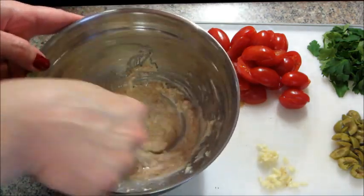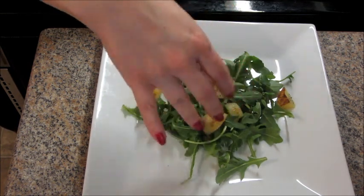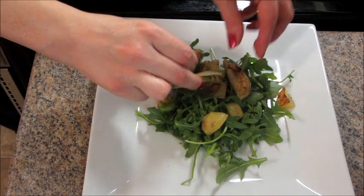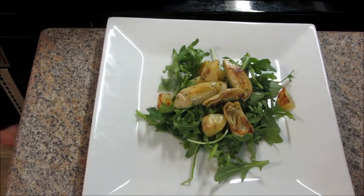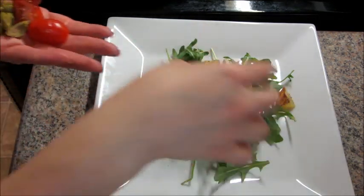All you have left to do is plate the meal. So the meals I get are for 2 people. You can get 4-person meals. So I'm just trying to divide everything evenly. I added the arugula, the potatoes, artichokes. Then I added in the tomatoes and green olives.